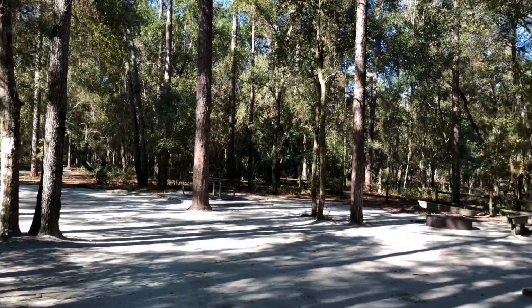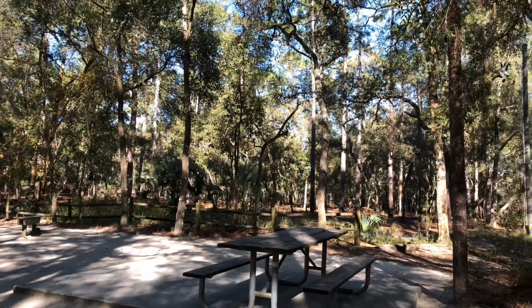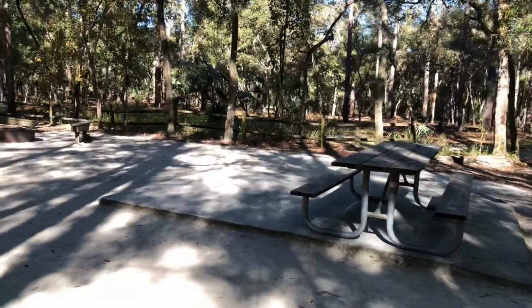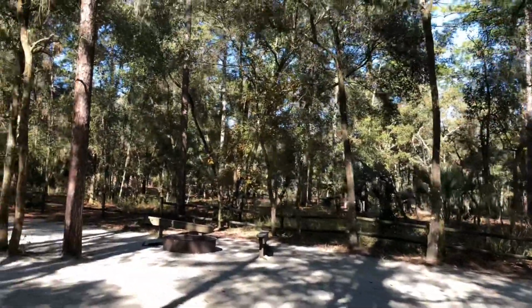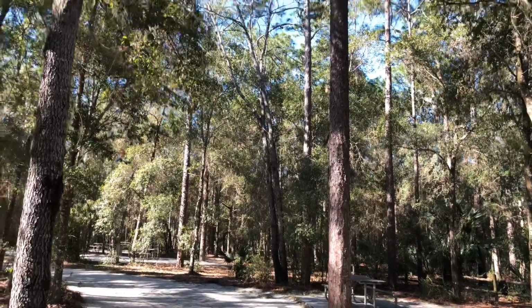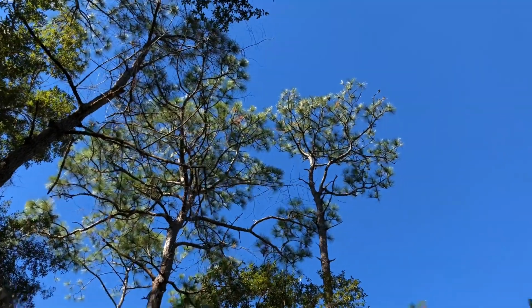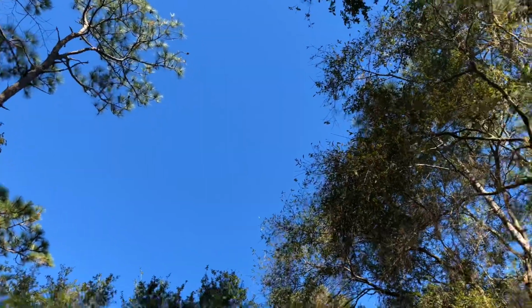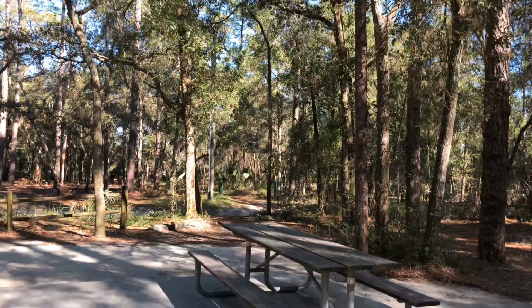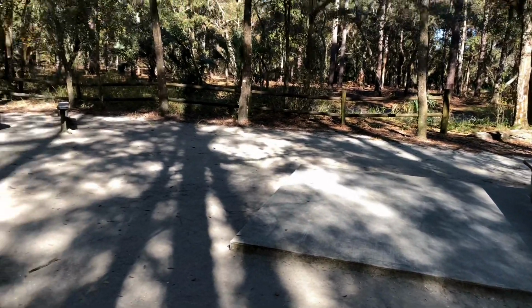Here's your fire ring, of course. Your picnic table. One of my favorite sites here. You can just tell the space is amazing. A lot of shade here. Just a tremendous site. And that's site 17 here at Kelly Park.